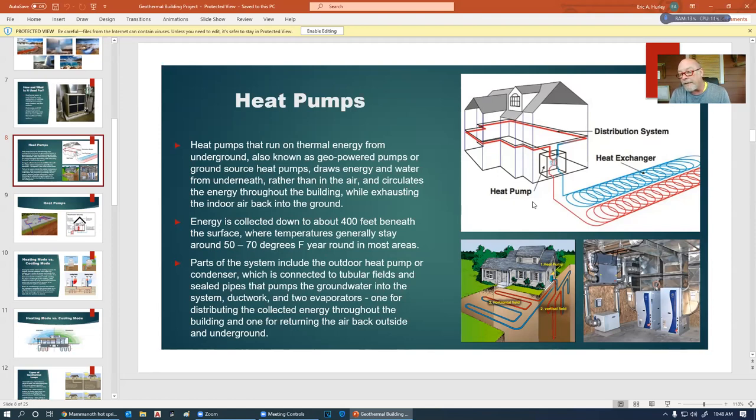So if we had a geothermal system, after we get so deep, the ground stays a constant 50 degrees. Then we have heat energy in the ground and we can pull that heat energy out and run it across some air, and then distribute the hot air through the building. So that's one of the reasons this is more energy efficient, because we're using a constant temperature of 50 degrees.